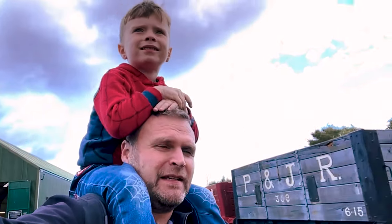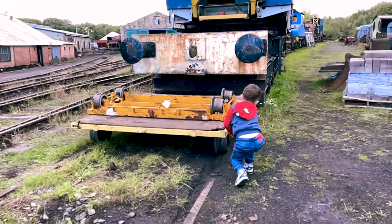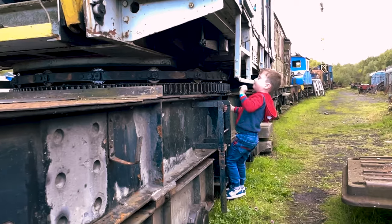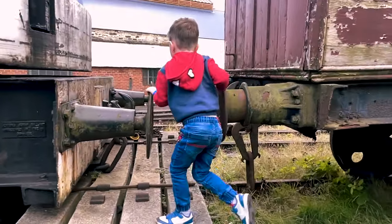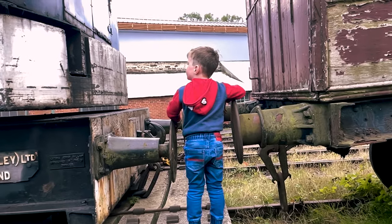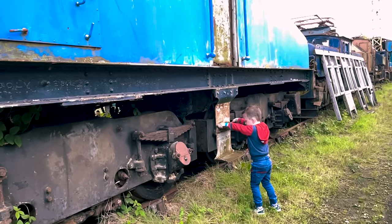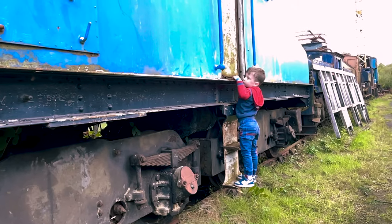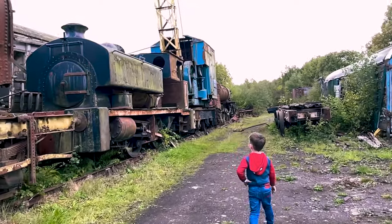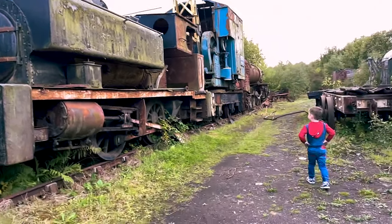Now, I don't know whether we're going to be able to see this bit, but this is the bit where they work on the trains and on the engines. So shall we have a look and see if we can see anything? Do you think he needs a bit of a bath, that one? Needs a bath and a nice clean up.